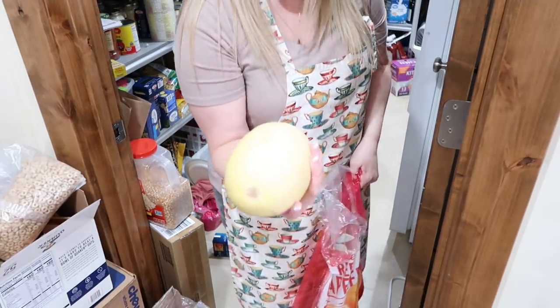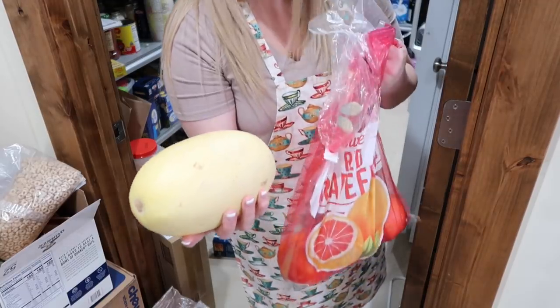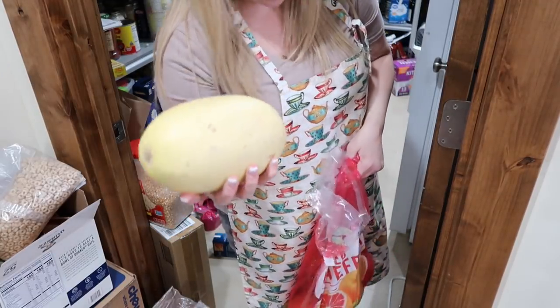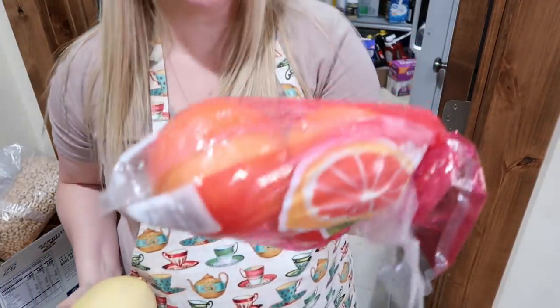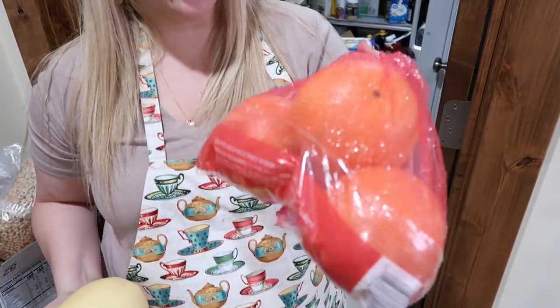Okay, I have a spaghetti squash that I need to put in the pantry. Somehow it was left in here. And I have three grapefruit that I've been going through that need to be used. So this will go in the fruit bowl.